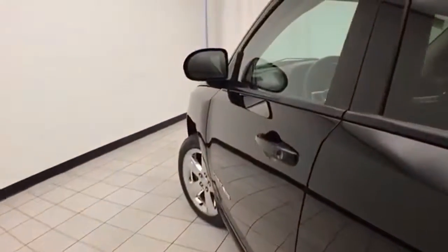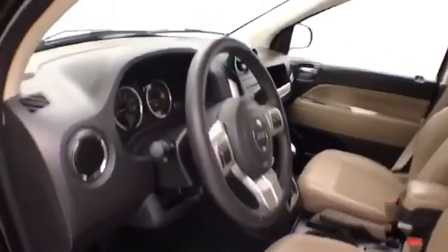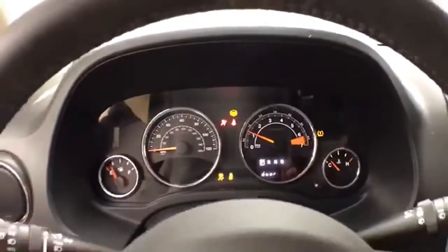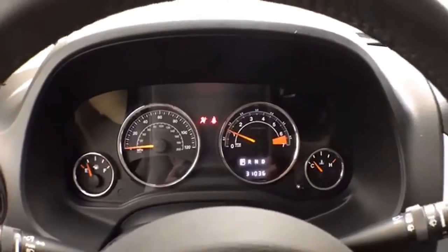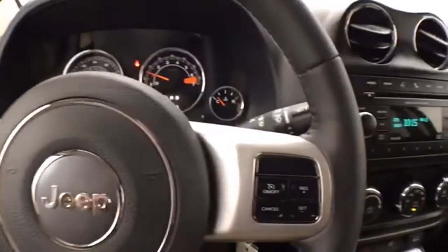This Latitude has keyless entry with remote start. Power windows, locks, mirrors, height adjust for the driver's seat. Gauges, again only 31,000 miles. Cruise control.